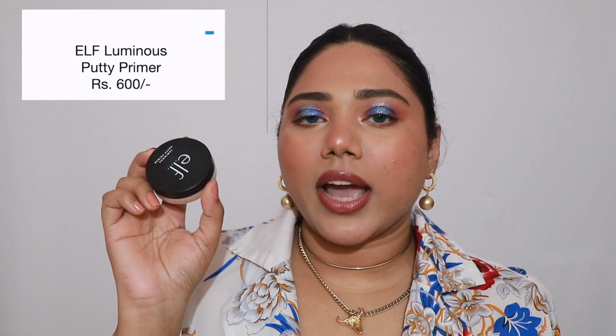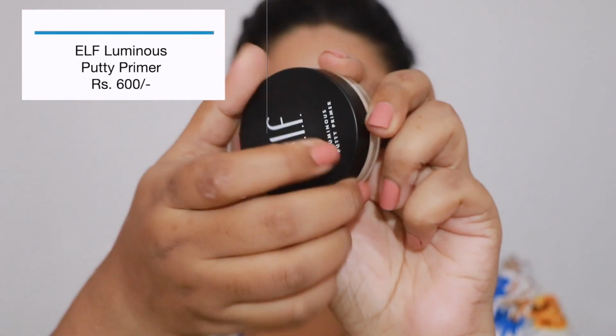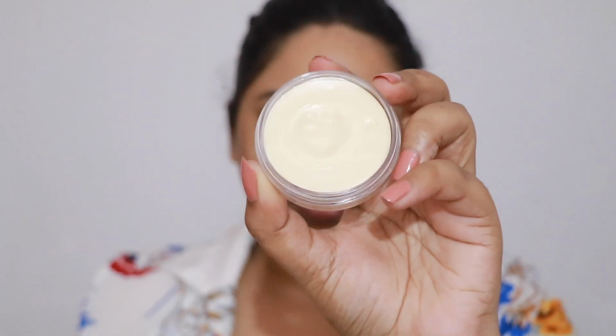So for my primer today, I used this e.l.f. Luminous Putty Primer. Now previously in my video I tried the Poreless Putty Primer. Again, it has the same wet feel. It also has some gold reflex, gold shimmer particles. It more so performed like a strobe cream with some pore filling aspect. Again, it looks nice and it just gave my skin that glow, but I still have to use it enough.